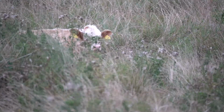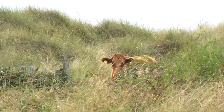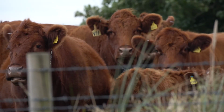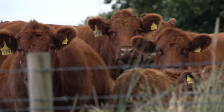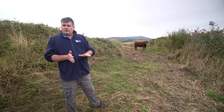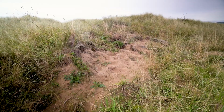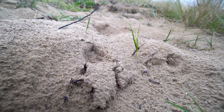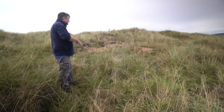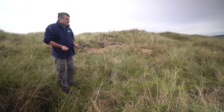So we have five cattle on the dune systems, and they've got their young, and what they're doing is they're grazing the dunes, getting rid of vegetation that we do not want, like scrub and bramble, starting to create bare areas and everything, which is really good for all sorts of species. And what you can see here on the ground, you can see where their hooves have been in, where they've grazed some of the vegetation, and they've hooved around and made bare areas of sand in the dunes, which is really, really good.